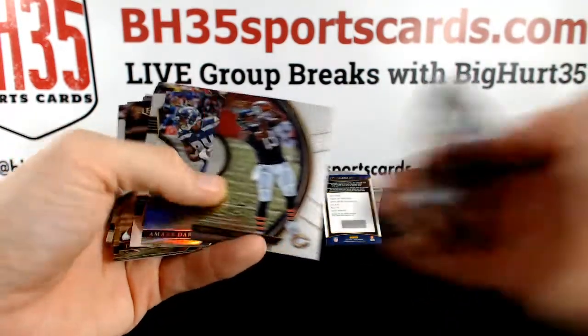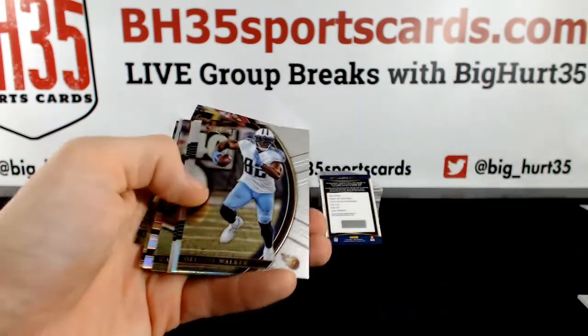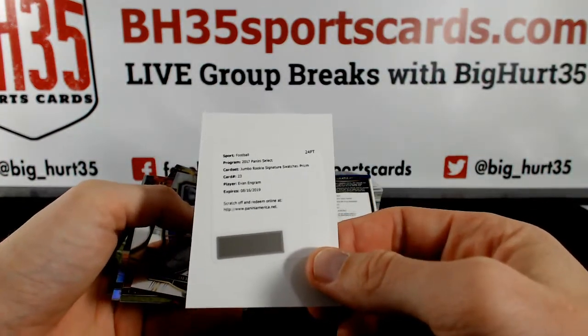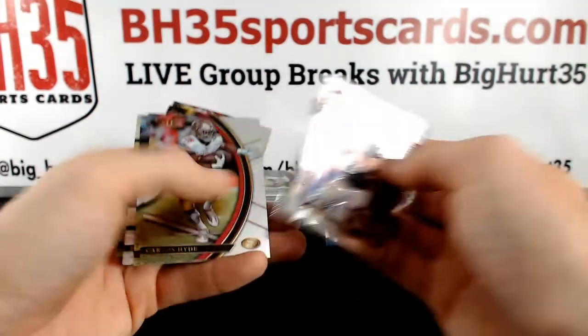Would you rather want a full rainbow of Select or Prism? Full non-auto. Evan Engram, Jumbo, Rookie, Signature, Swatch, Prism. Giants is Jay Rich.